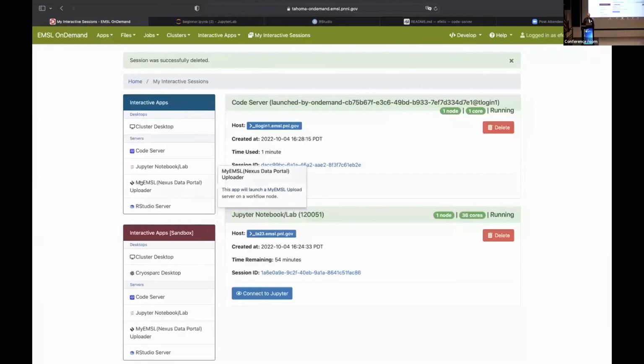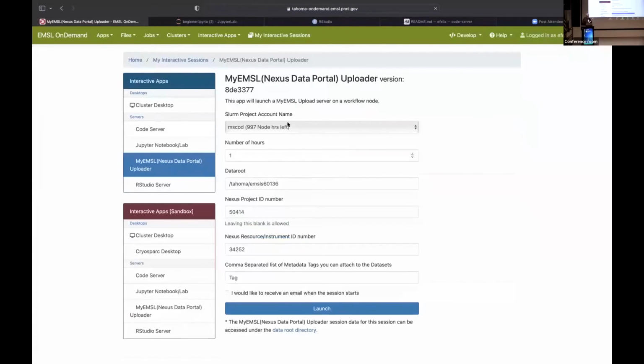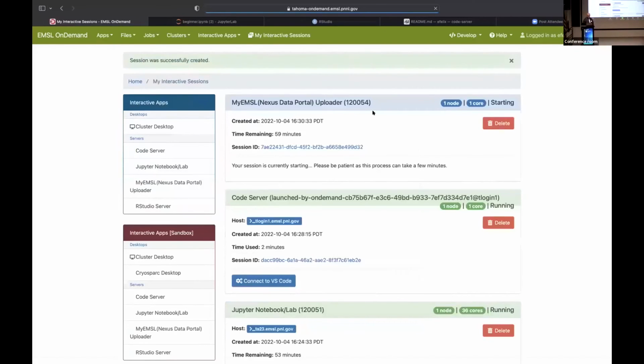Another thing, if you've been an EMSL user for a while: when you create data, we ask you to upload it into our data portal. And we can do that directly. A lot of our instruments have a dedicated uploader with them, but you can actually just launch an uploader directly on the cluster. Nice thing about this is the cluster has a lot of our file systems mounted that are shared between instruments. We have EMSL FS, we have our archive, we have our big Tahoma file system. And so you can use this to create uploads that'll go into the Nexus system for people to download and get. That's how the data gets out publicly.